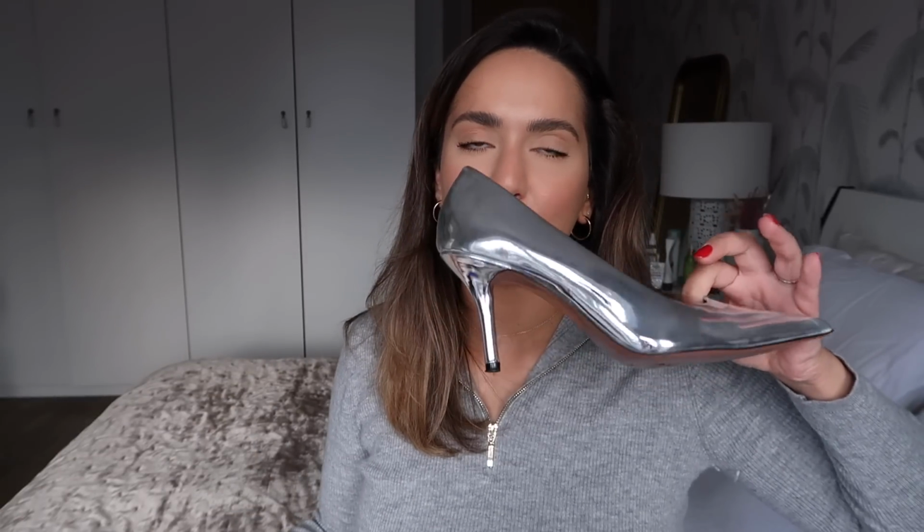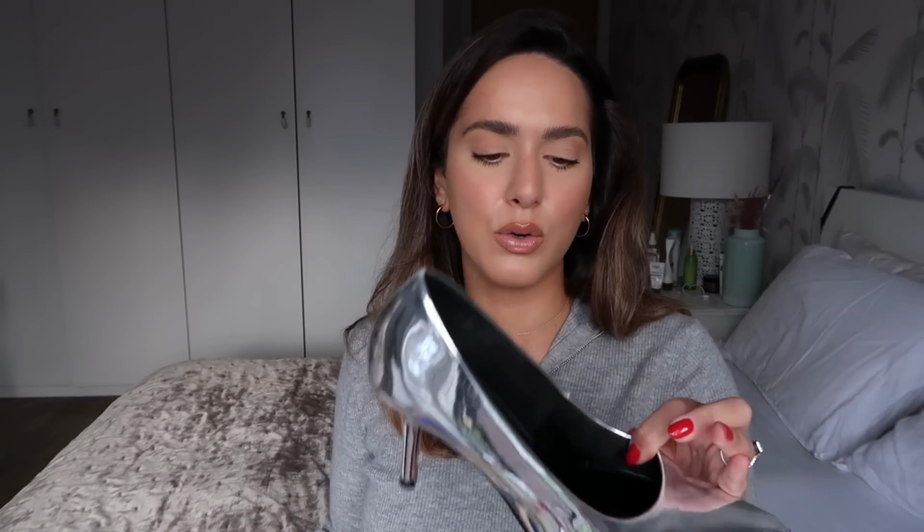I got these really cool court shoes, and they are a silver, again, really manageable heel court. I like the fact that the front of the shoe is a little bit longer in length, so it really elongates your leg, even though the actual heel itself isn't too high. And I think these were like £20, 25, 30, definitely no more than that. And they were so comfortable.